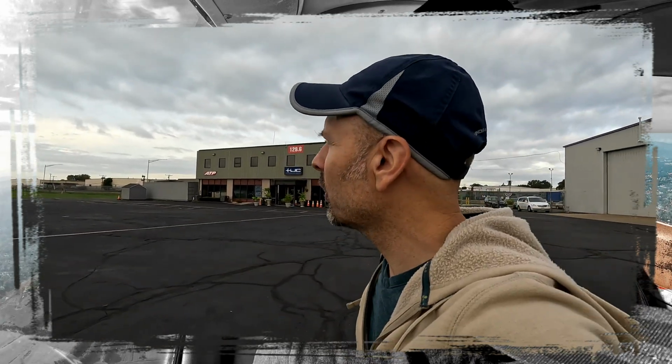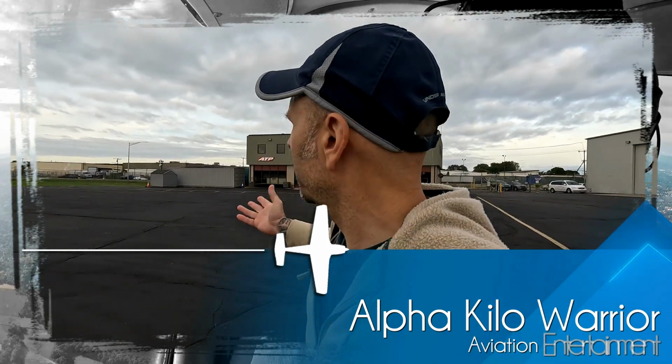And what are we going to do today? So I think I'm going to head south, and I'm going to go to Chester. Check out the uncontrolled airport down there. Should be a nice little quick 15-minute flight. That's what ForeFlight says. Nobody's here today.